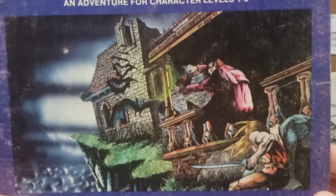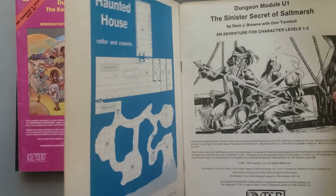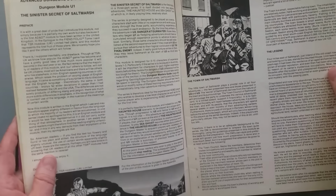That's your front cover art there. So I played through this adventure when I was a kid, and I have just super fond memories of it. It was one of the first ones that I played through.